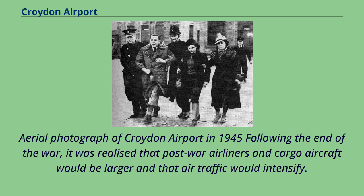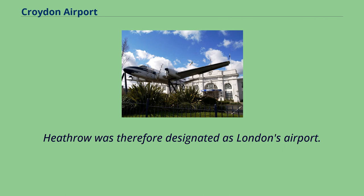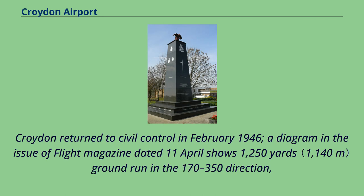Following the end of the war, it was realized that post-war airliners and cargo aircraft would be larger and that air traffic would intensify. The urban spread of South London and the growth of surrounding villages had enclosed Croydon Airport and left it little room for expansion. Heathrow was therefore designated as London's airport. Croydon returned to civil control in February 1946.